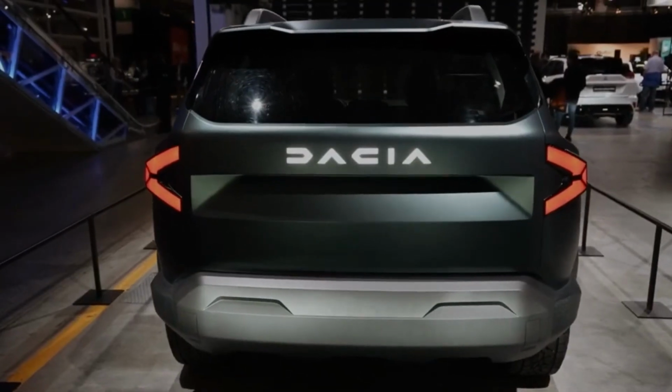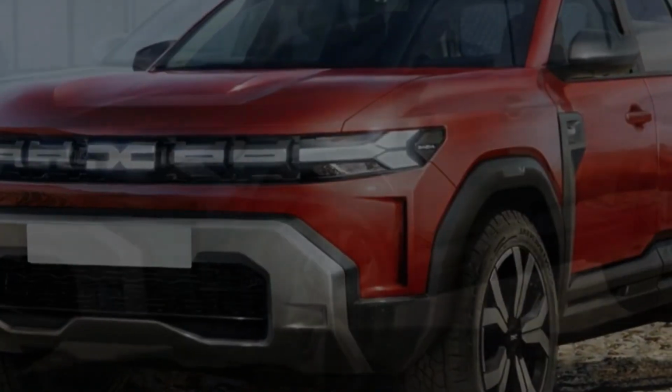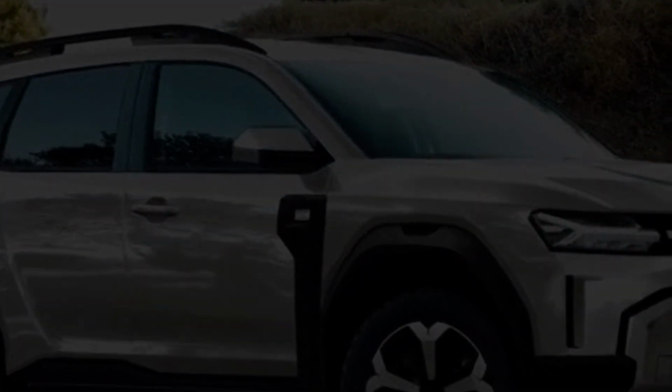Today, we're going to be talking about the all-new 2024 Dacia Duster. This is the third generation of Dacia's popular subcompact SUV, and it's shaping up to be the best one yet.